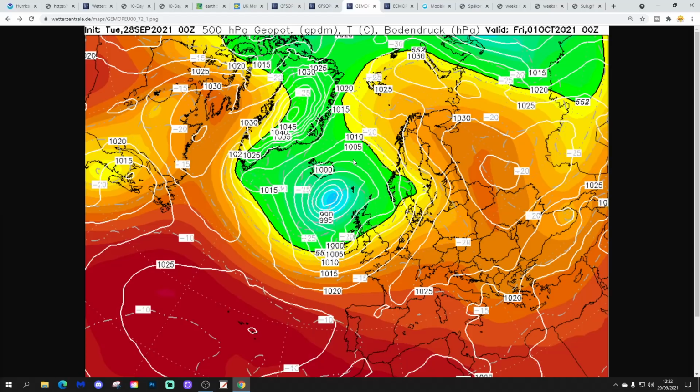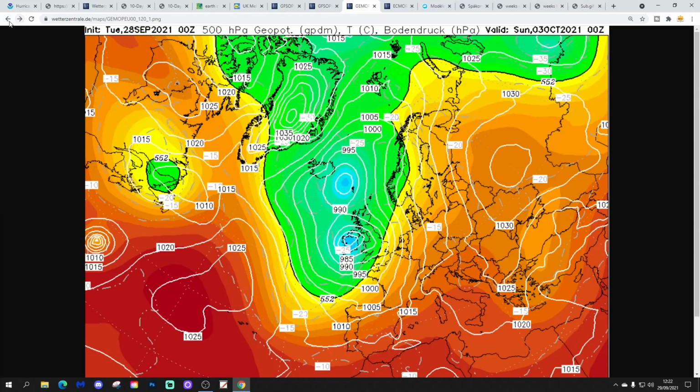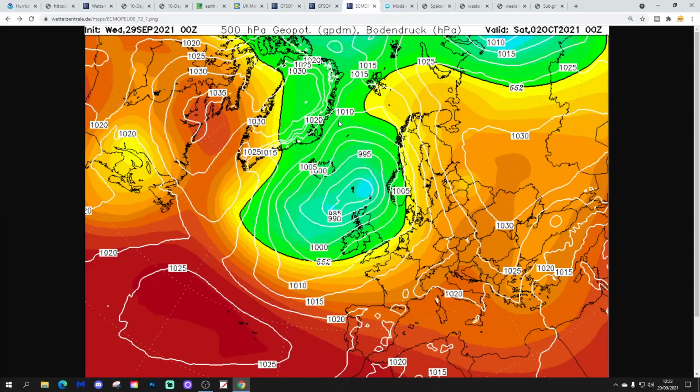GEM looks like that. So again, we've got showery conditions as we're going into the early part of next week. Actually, the GEM has not updated, has it? That's yesterday's GEM, from Tuesday, 28th of September. So I think we better get out of that quite quickly, and we'll shut that down.